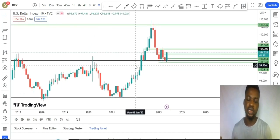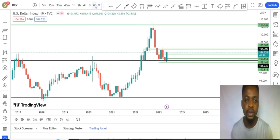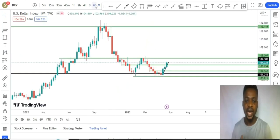We are not so clear. So this is why a lot of times it is not always so clear, but it just gives you a picture that you have a big bullish engulfing and all. But when you go down to the weekly time frame, it now expands the market. The lower time frames help you to expand the market and really see what exactly the higher time frames are saying. Right, so when you go to the weekly time frame, you see that the market has been expanded.